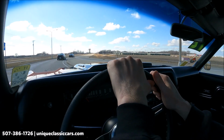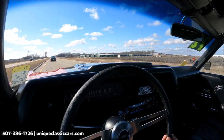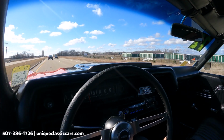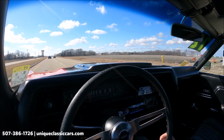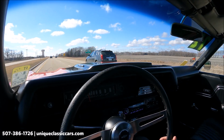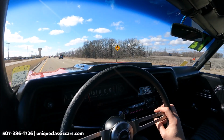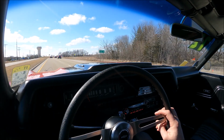Corners nicely. This car does not lean much in the corners at all. This car is equipped with Sniper EFI, and you can tell the throttle response is nice and crisp. Nice looking interior. That red and black looking good on the outside. Good road manners. Stays perfectly straight letting go of the wheel. Definitely want to take a look at the pictures of this car under the hood, under the car, everywhere at uniqueclassiccars.com.